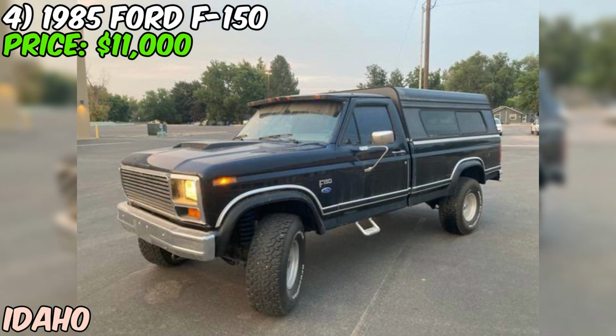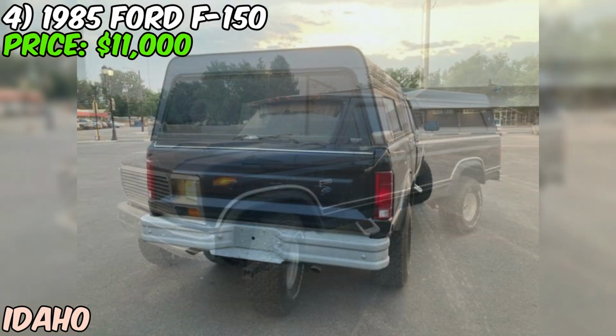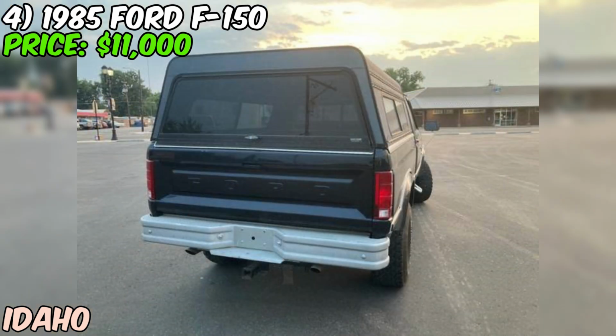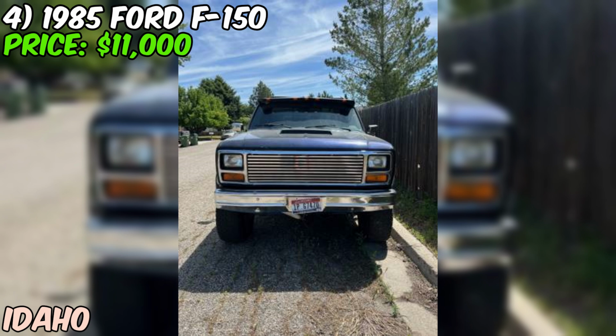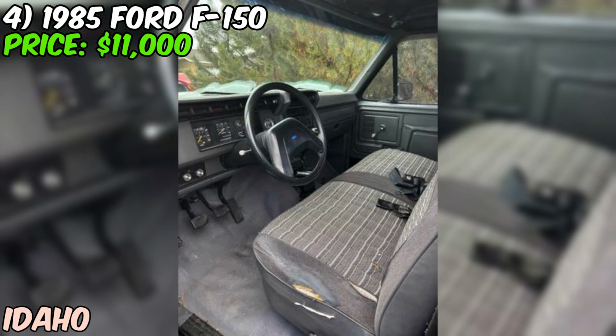The odometer shows 25,000 miles but is rolled over, so take that number with a grain of salt. However, these F-150s from the 80s are known for their durability, especially with that straight-six engine. It's like the cockroach of engines. It'll probably outlast us all.